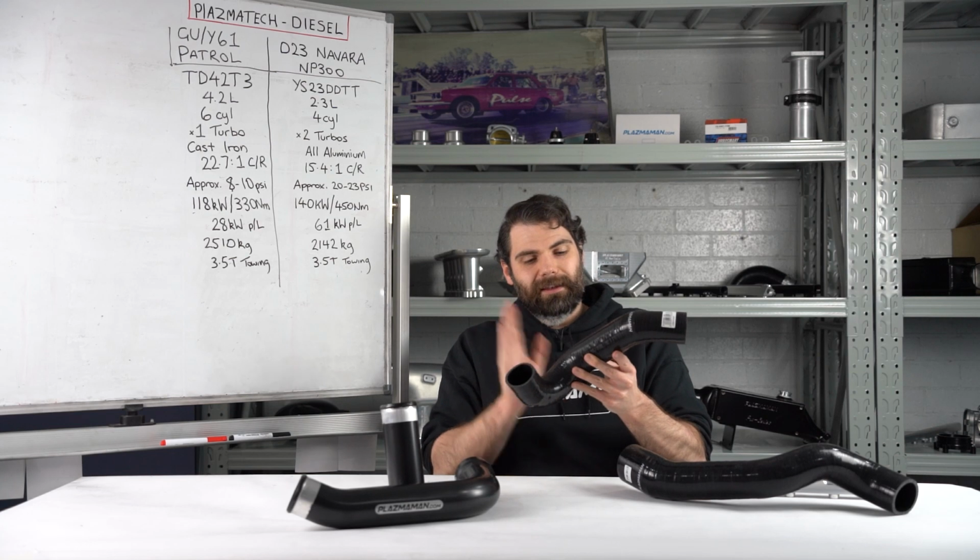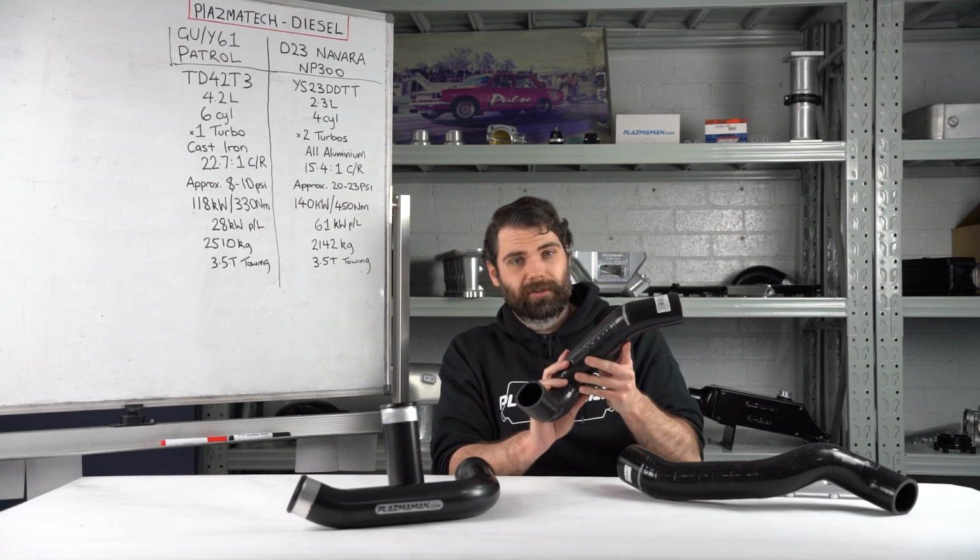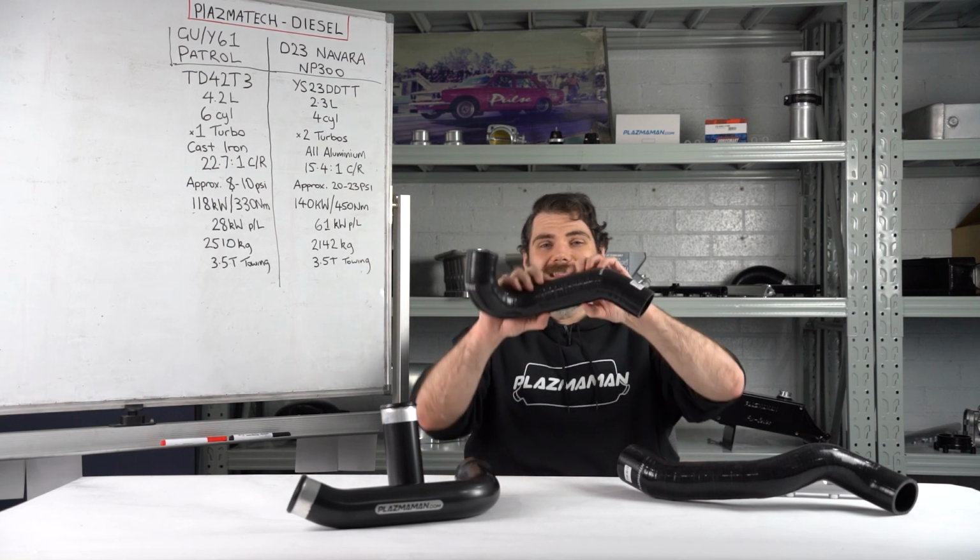So what can Plazmaman do to replace that? Well, in most cases, this is what we can supply. This particular example is a hot side hose for a Holden Colorado. So same vehicle we just saw that rubber hose from. And check this out.